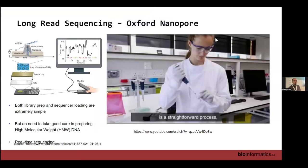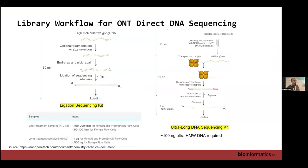So that's the Oxford Nanopore. One thing mentioned in the video is that it is very quick to generate libraries. Literally, you have high molecular weight DNA, and you just add your ligase adapter and the motor protein to that. Then you apply it straight to the flow cell. That's your normal workflow.